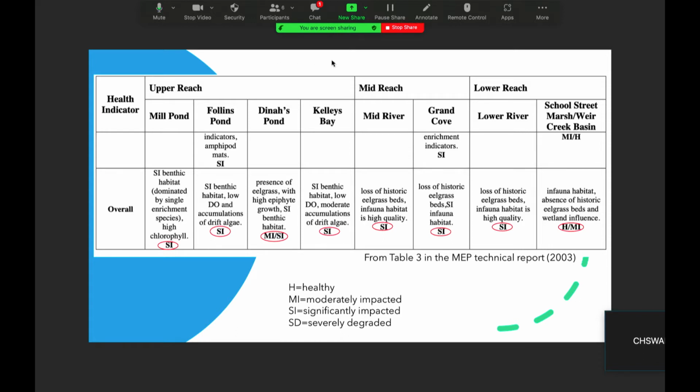So we have Mill Pond on the far left, Fallon's Pond, Kelly's Bay, Dinah's Pond right there. They're all severely impacted. And that was 2003 data, 2006 data, I think, is where the two starts of their runs. And so it's severely impacted. Slide, please.